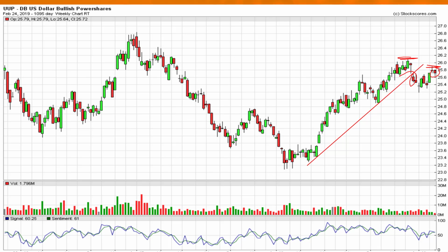And so if we build a falling top and then ultimately move down through that low level there at 25.2 on the UUP ETN, then if that happens, we could be headed lower. So something to watch for. It's not going to happen overnight. Probably would take a few weeks to develop that breakdown, but keep an eye on that.